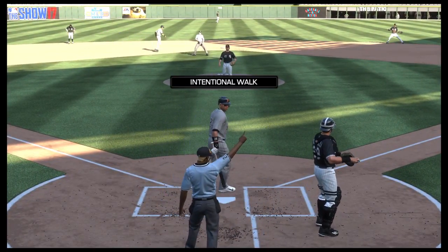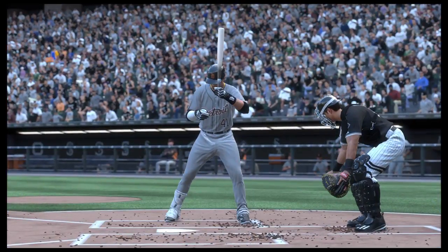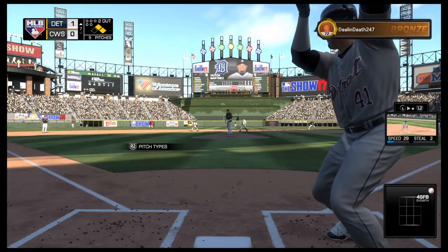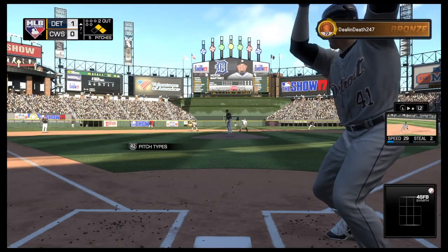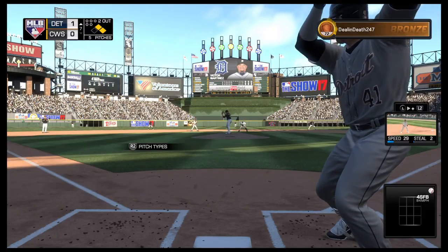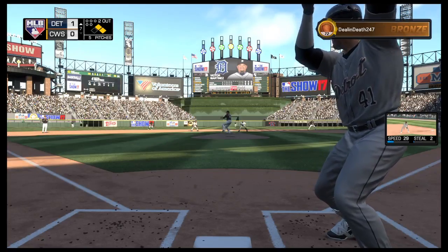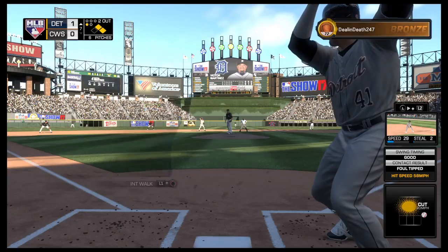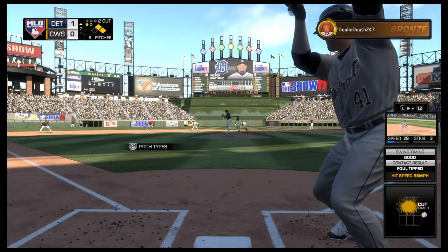And Cabrera's not going to get a chance to swing it here if they'll just give him first on the intentional walk. Now batting, ready once again, Victor Martinez. 2 outs and 2 runners aboard here in the 7th inning. Good lead there at second. Here's the pitch. Now this is chopped fouled at home plate. It's 0-1.